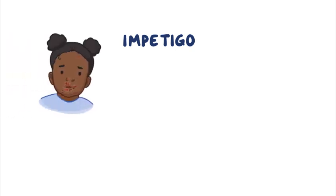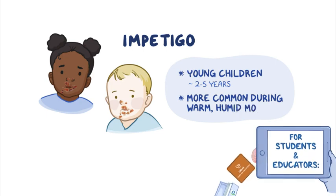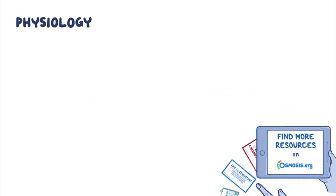Impetigo is a superficial and highly contagious bacterial skin infection, most often affecting young children between the ages of 2 and 5 years, and is more common during warm, humid months of the year. All right, let's go over some physiology.